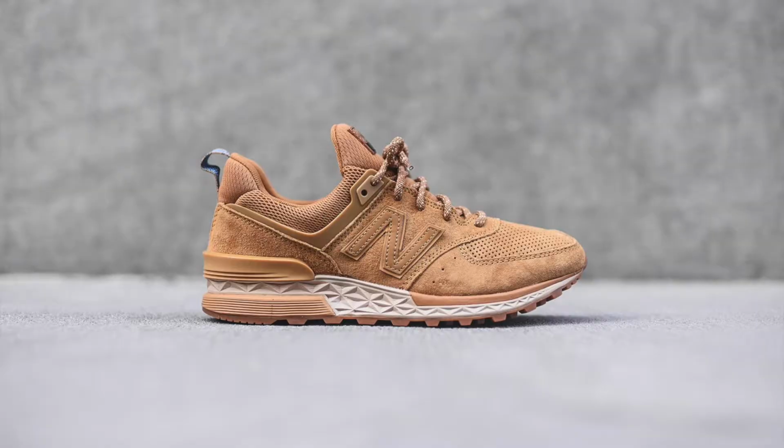Coming in at number 4, we got the New Balance 574 Sport. I'm using the wheat colorway photo for the sneaker. I feel like the wheat on these sneakers really pops. They do have an olive, and I believe they do have a burgundy one. But I feel like the wheat out of the New Balance 574 Sports is definitely the best colorway to go with.